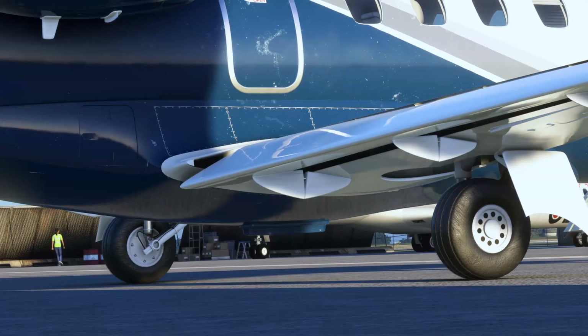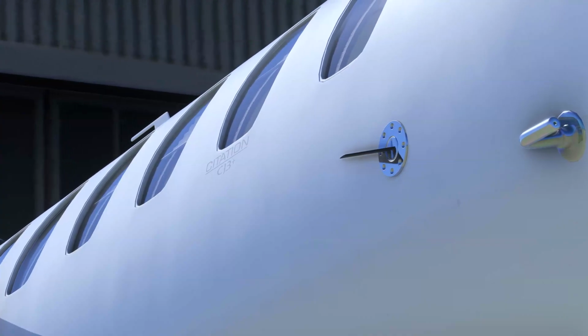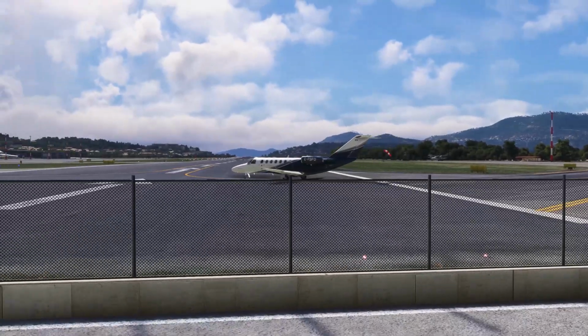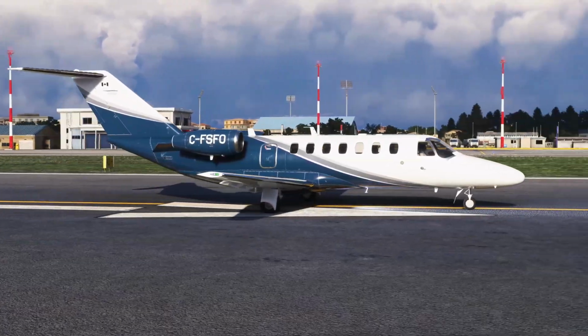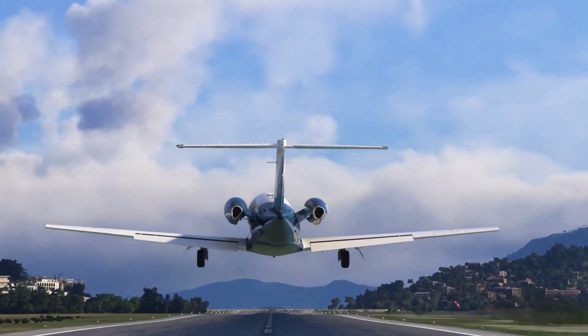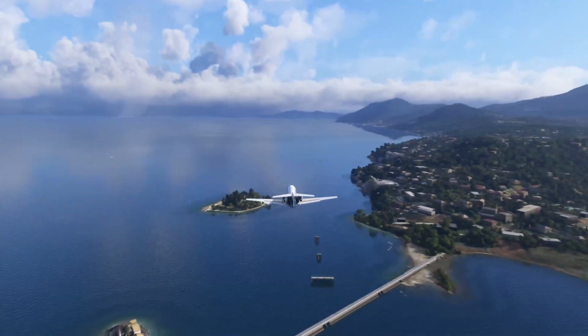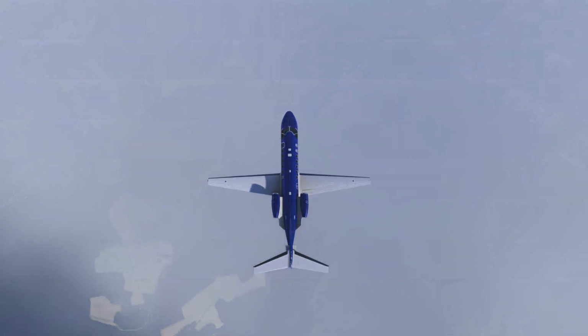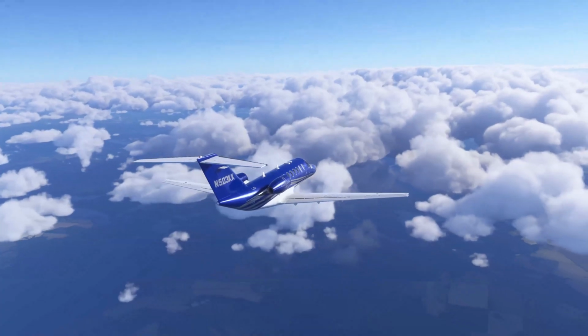The plane itself has limited features, but the developer has said that it has an accurate flight model and a custom G1000 unit, with custom WASM sound effects as well. It also has an onboard EFB, and the EFB does include a ground operations and weight app, with also maps, notes, and full integration with SimBrief and Navigraph. Plus, there is also an interactive cabin that will be included.